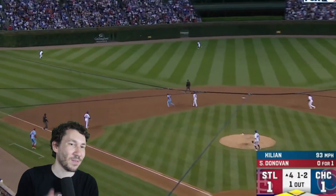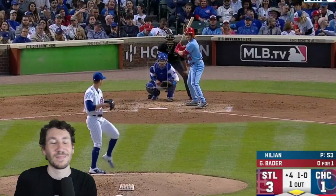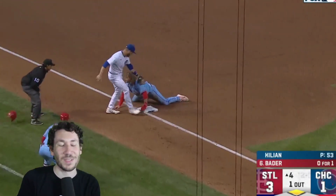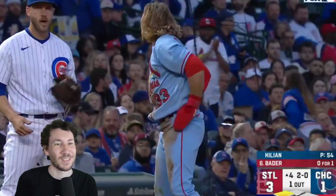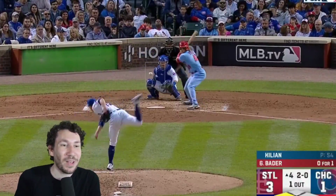And what happens, of course, it's a bases clearing double, and now 3 runs are on the board. Tries to go cutter away there, which is understandable, but again, not good command. Steals third because Kilian is too focused on this. Bad sinker. Just again, not going well for Kilian.